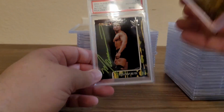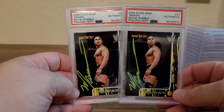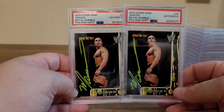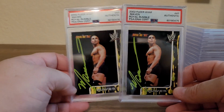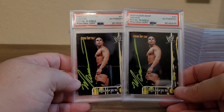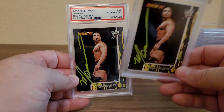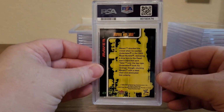This card is not easy to find. And then when I did find it, people were asking ridiculous prices, like stupid prices, for Maven. He's not a huge name at all, which I couldn't believe the prices, but I ended up getting these. I forget how I obtained these, but I think I ended up buying a lot of 50 or 60 wrestling cards, and these were in there. But these are sneaky expensive, just raw and unsigned.